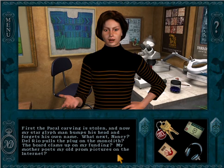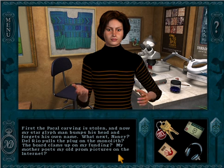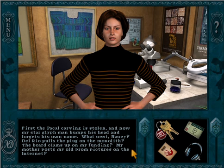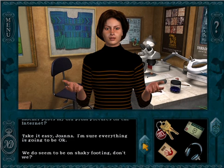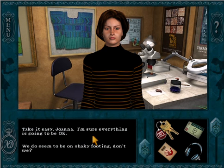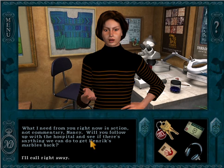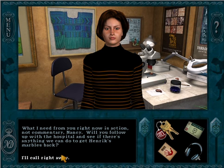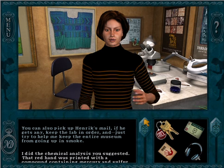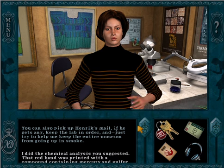First the Pakal carving is stolen, and now my star glyph man bumps his head and forgets his own name? What's next, Nancy? Del Rio pulls the plug on the monolith, the board clams up on my funding, my mother posts my old prom pictures on the internet. Take it easy, Joanna. I'm sure everything is going to be okay. What I need from you right now is action, not commentary, Nancy. Will you follow up with the hospital and see if there's anything we can do to get Henrik's marbles back? I'll call right away. You can also pick up Henrik's mail if he gets any. Keep the lab in order and just try to help me keep the entire museum from going up in smoke.